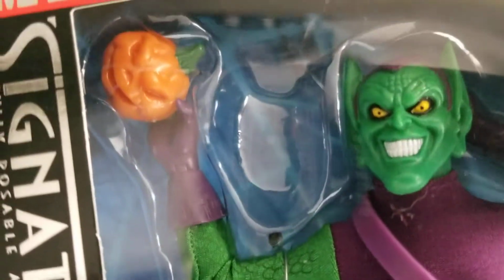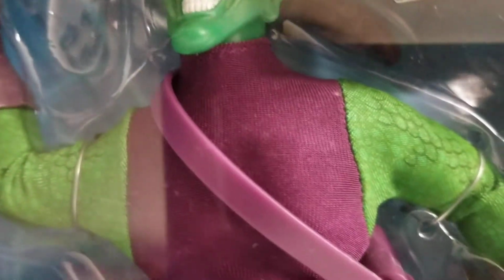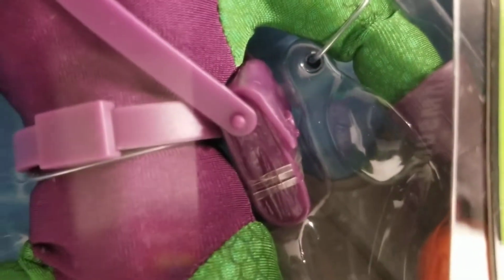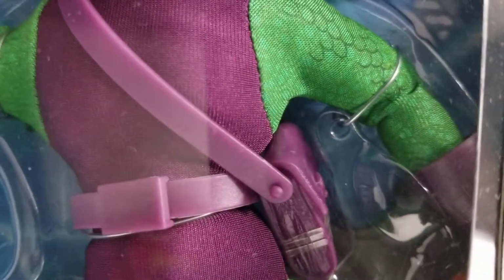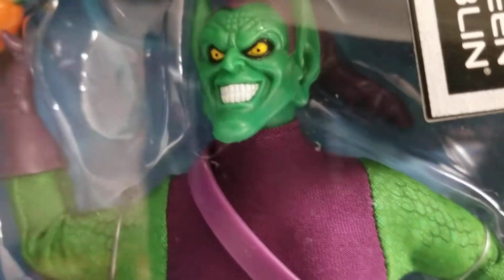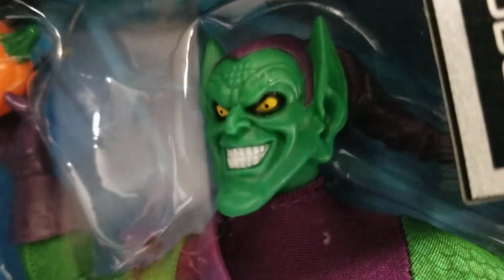So Green Goblin, we all know, is famous for his Goblin glider and his pumpkin bombs. And he has 2. As you can see, he has another one in that hand as well. Not to mention his famous satchel thrown across his shoulders and chest, where he keeps more goodies. Once again, that head sculpt is absolutely phenomenal.